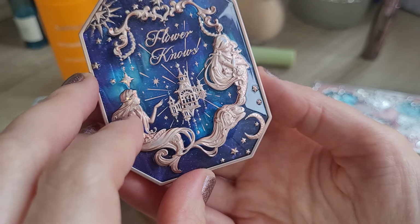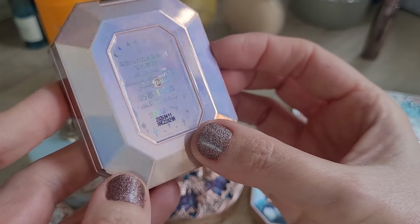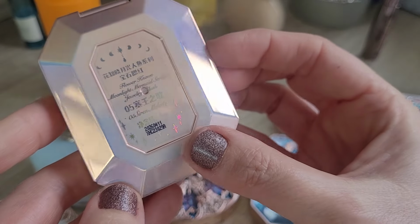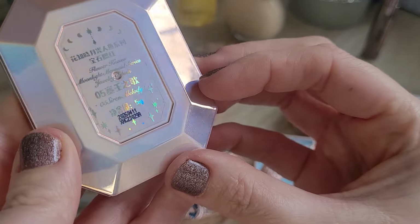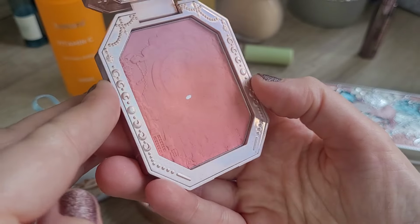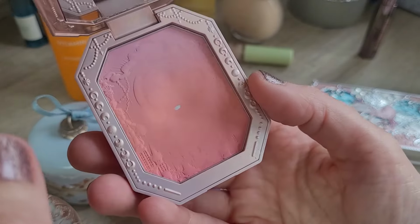So this is the Flower Knows Mermaid collection, Moonlight Mermaid series, and this is the color 05 Siren Melody. The blush overall is 5 grams, which I think is a good size for a blush. And there we go. I have pan. I only realized this morning, so really good.